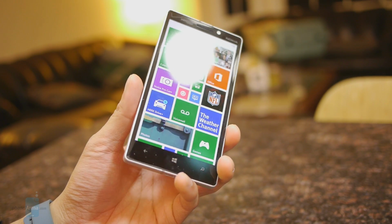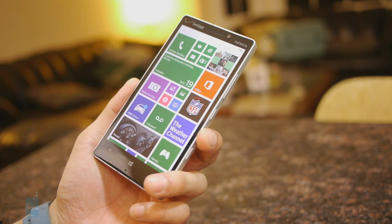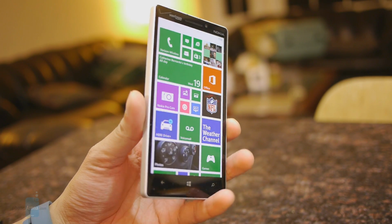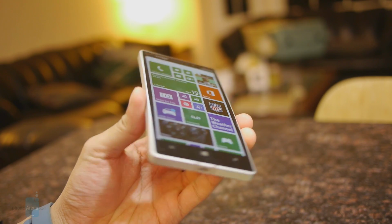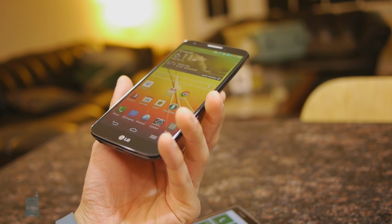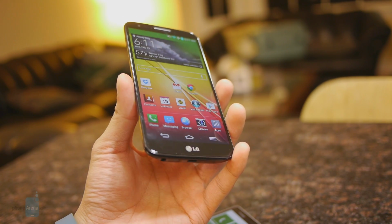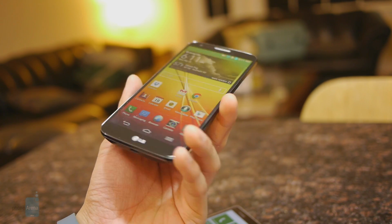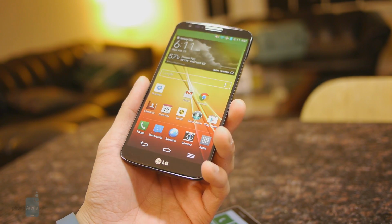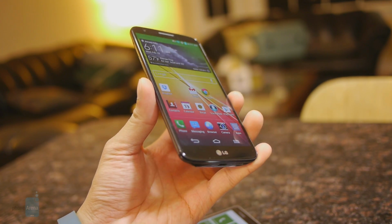The AMOLED display of the Lumia Icon is really known for its saturated color reproduction. It has a very nice iridescent glow, giving it some wow factor in the dark. And on top of that, you have some wide viewing angles. However, the LG G2's IPS LCD panel is known for its accurate color reproduction and superior outdoor visibility thanks to its higher brightness output, whereas the Lumia Icon's AMOLED display is very difficult to view outdoors.